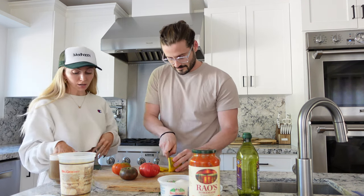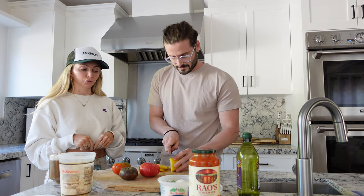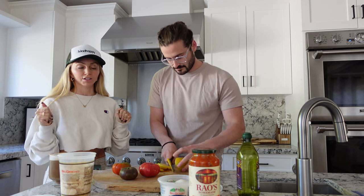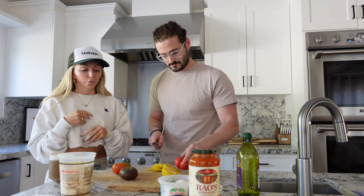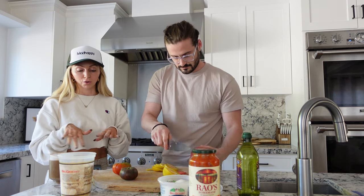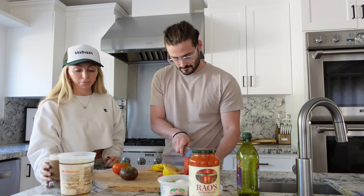Yeah, the TikTok made it look really easy, and it made it look really good. We didn't get fresh bread, so the bread that is on the TikTok is a little bit thicker, which I think next time would be nice, but we just decided to go with the store-bought bread.